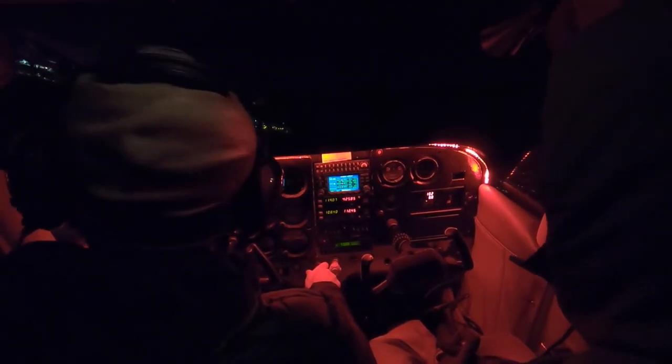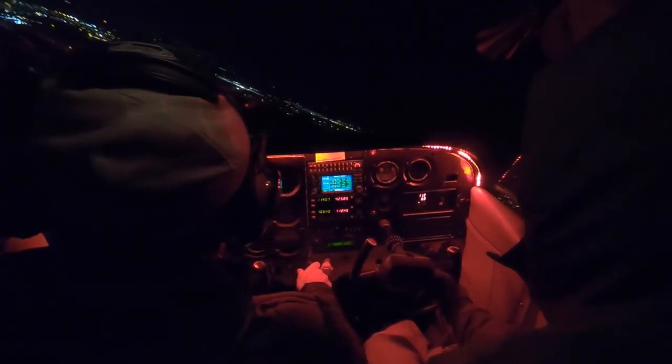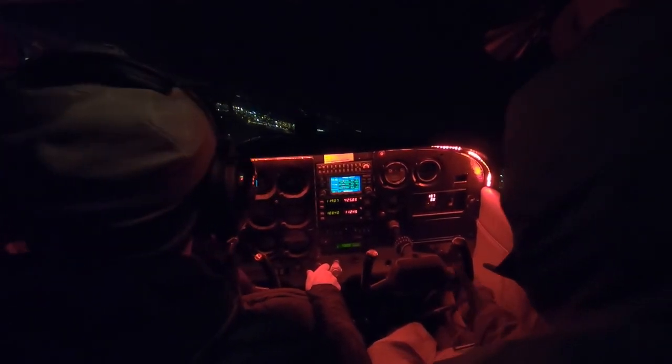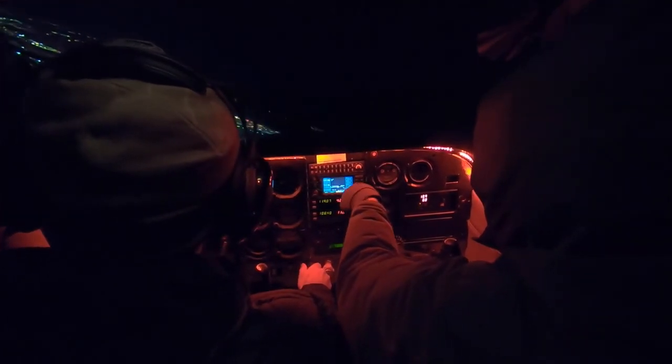Jeez, I'm having a hard time doing all this at the same time. Fine, I can get this one. DeKalb traffic, Skyhawk 1242 uniform is on a left crosswind from runway 2, DeKalb. And what's the pattern altitude here? 1,900.